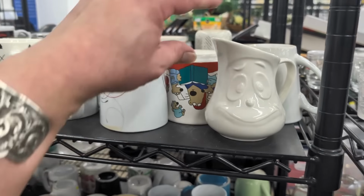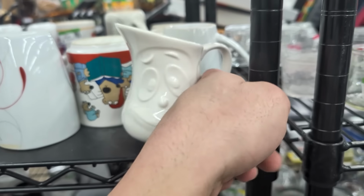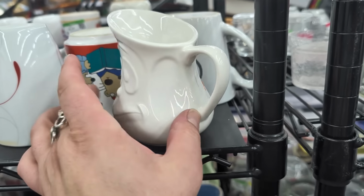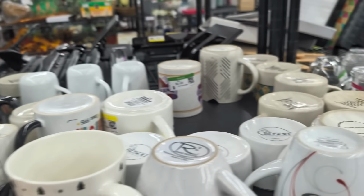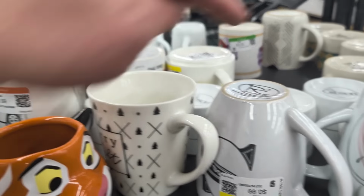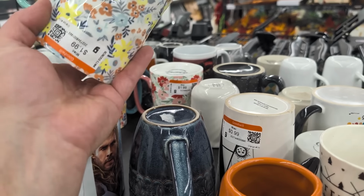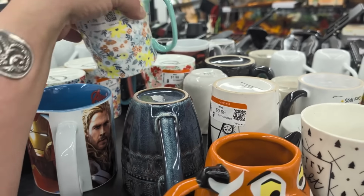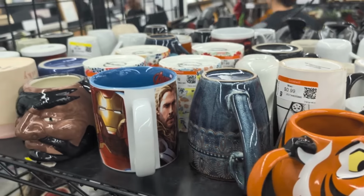And then muggies. Oh, it's really cute. Faces. That's a cute little creamer. 99 cents. I wonder, huh? I wonder. Got some Sakura, some Gibson. Those are pretty with the flowers. Bella Flora collection. They're in nice condition. I like the colors and the flowers on those.